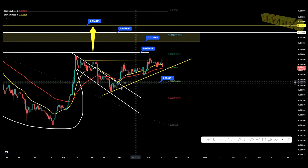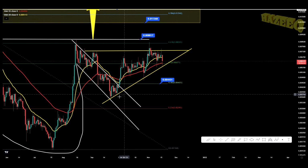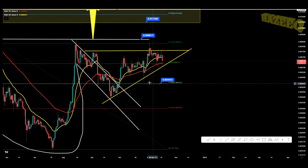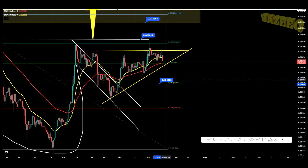We do want this pattern to play out. Obviously, we can end up breaking down from this pattern. And if we lost this horizontal support trend line that we have over here, I would look no further than the 0.382, because you can see we're getting supported by the 0.5 over here, which is great. So look for the 0.382 if we have a deeper pullback, but I wouldn't imagine we would go that low.